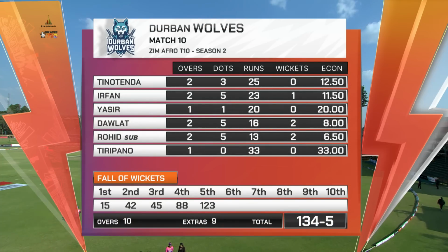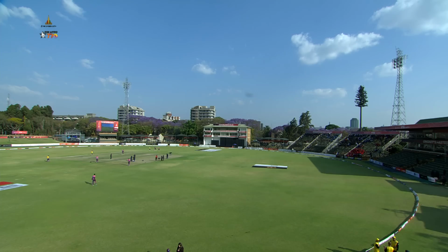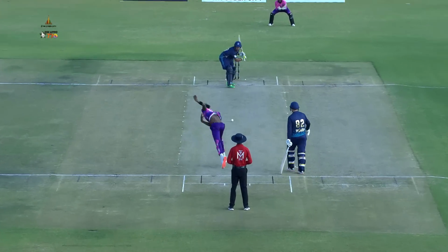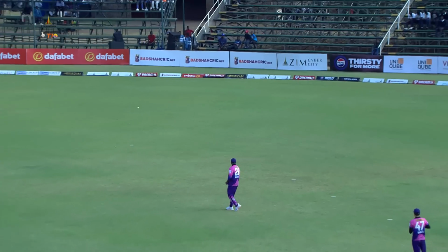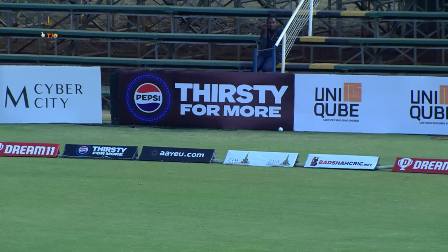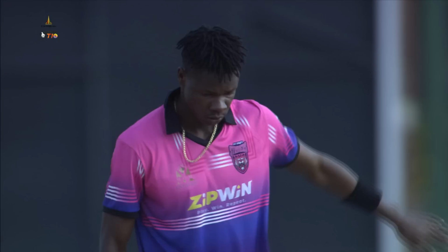Couple of wickets for Rohit and Dalat. And those two from Dalat spearheading him to the top of the bowlers list with 7 wickets so far in the tournament. So 135 will be needed in 10 overs for Durban. Cut away, width on offer, it'll be a boundary. So they get the run chase up and going positively.